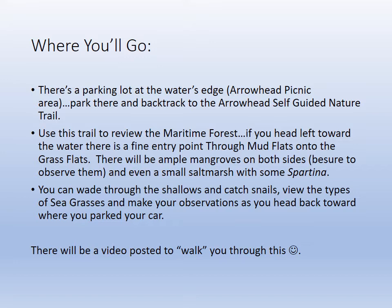When you get to the water, you'll leave the trail. There'll be a small beach behind some sea grapes and a little bit of scrub. Small beach right at the water. On the left and the right, there'll be mangroves. Remember, red mangroves have prop roots. Black mangroves have pneumatophores, otherwise known as dead man fingers. White mangroves have nectaries, very round, little thicker leaves, often tattered.